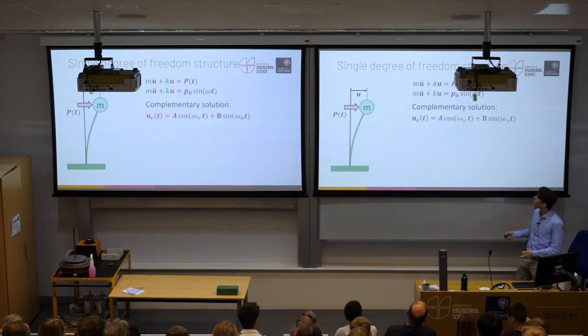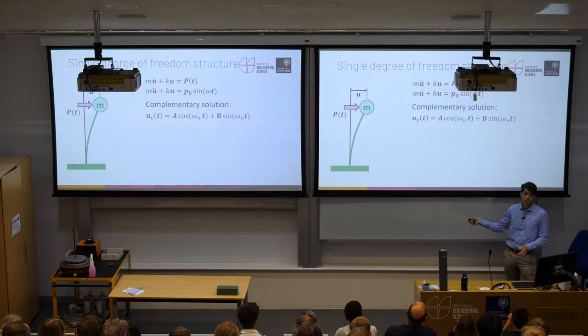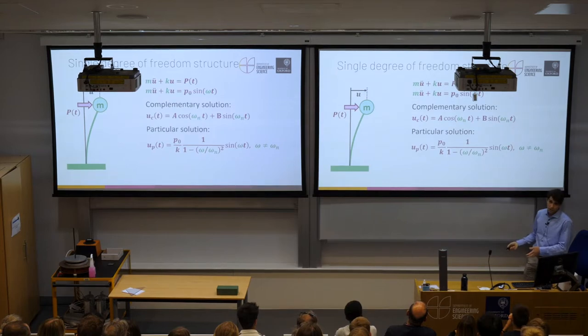the way to solve it is that we have a complementary solution, which is just looking at the left-hand side, and it's exactly the solution we had for the previous system. We had zero on the right-hand side, and on top of that, we add what we call a particular solution, which is we're looking at the right-hand side now, and you start with a function for u, which you look at that to think about what it should be.